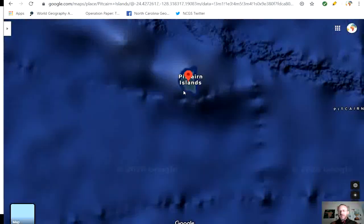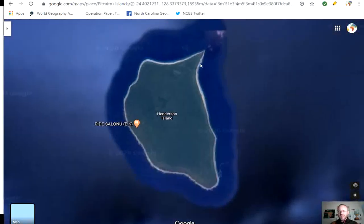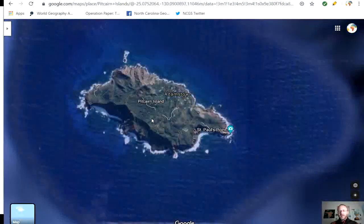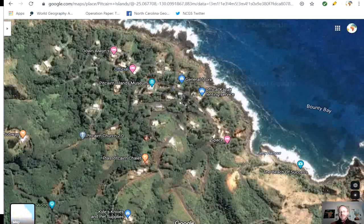Now, where it says Pitcairn Islands, this is actually Henderson Island, and you can see the size of this island is about 1.5 to 2 miles across its width and about 4 miles in length. However, if we go to the island of Pitcairn, you can see it's much smaller. From one side of Adamstown to the other side, you have roughly 3,000 feet, and it's roughly about 1.5 miles long. Now, Pitcairn here is the second largest island of the group and contains the total population of these islands in this single small town of Adamstown.